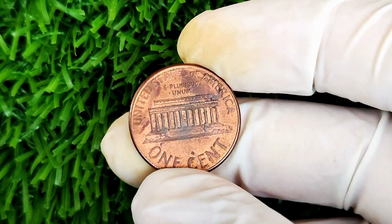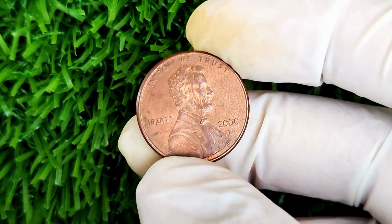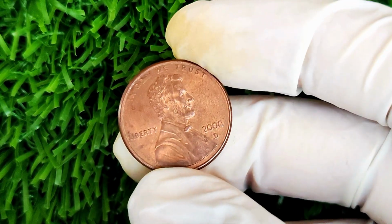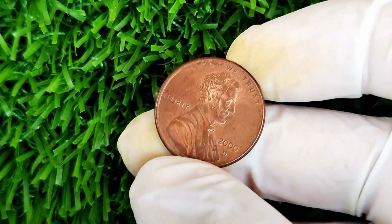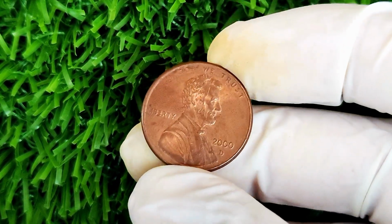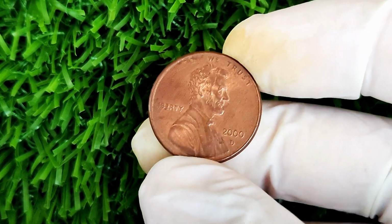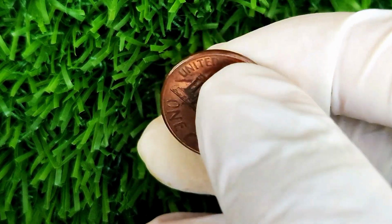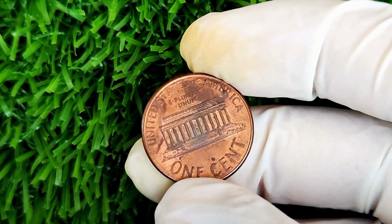The 2000 Lincoln penny's value isn't just tied to rarity, it's tied to mystery. The exact number of error coins released is unknown. Some experts believe only a handful survived. Others claim there could be dozens hiding in circulation, waiting to be uncovered. That uncertainty fuels the obsession. Because for collectors, it's not just about owning a rare piece of metal. It's about chasing history, holding a once-in-a-lifetime treasure in the palm of your hand.